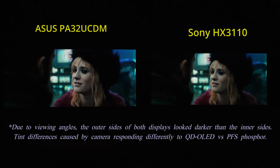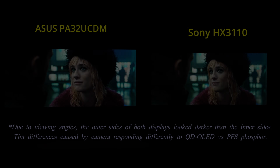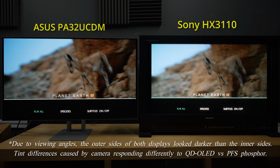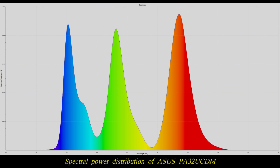HDR movies that are essentially SDR in an HDR container were handled without trouble. Even content graded up to around 600 nits could match the HX3110 depending on the scene and APL. But once the APL demands went beyond a certain point, the ABL really started to interfere, making accurate HDR grading difficult. Otherwise, DCI-P3 color gamut coverage measured 99% in UV terms, whereas Rec. 2020 coverage was 80%, supported by a spectral power distribution showing beautifully distinct red, green, and blue peaks characteristic of a QD-OLED panel.